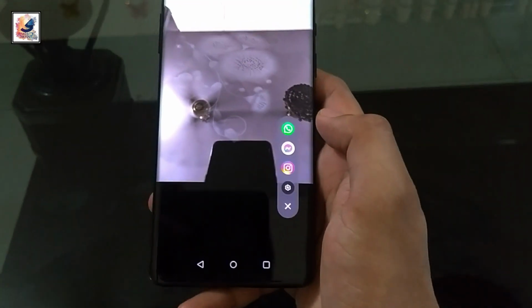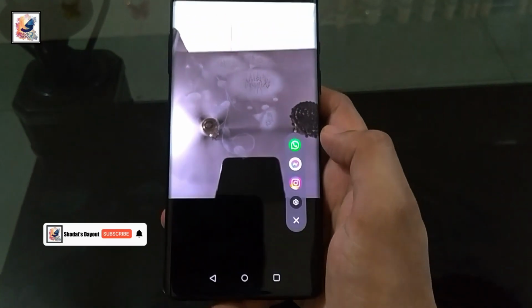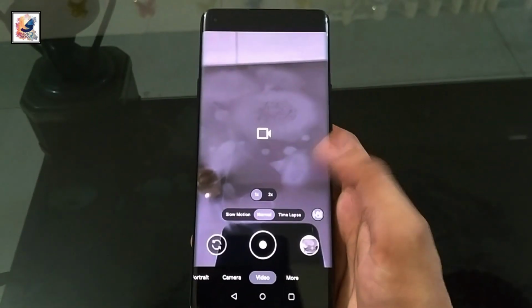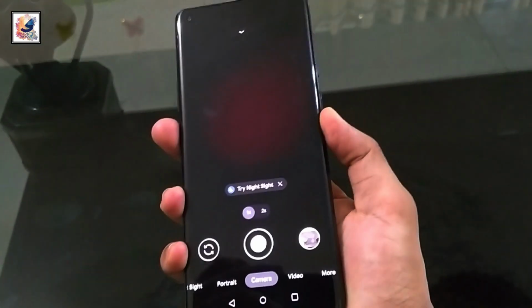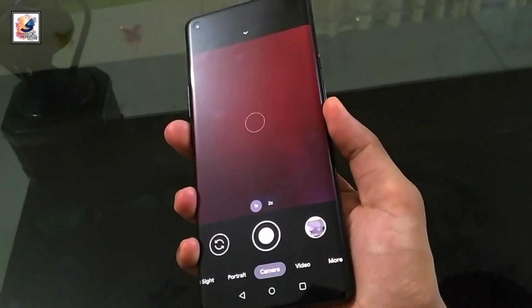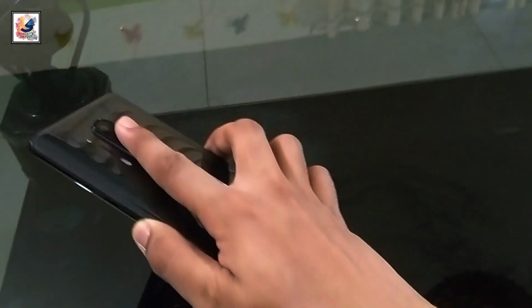When you click any picture, you get a share option. You can share your picture on WhatsApp, Instagram and any other social media as well. Another great feature: the Gcam 8.1 camera will automatically switch to night mode whenever there is a need, so you don't need to select night mode manually.